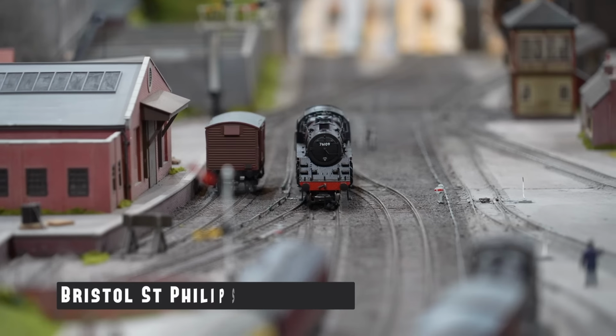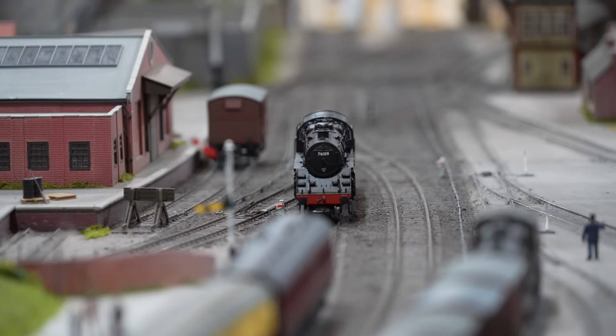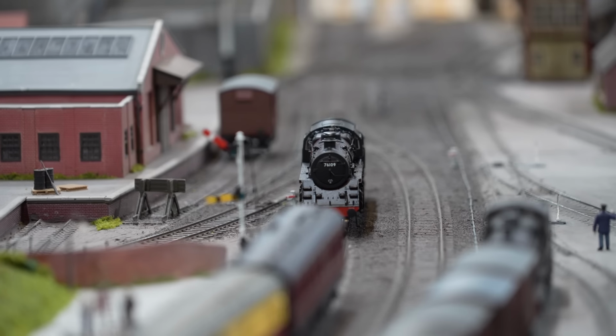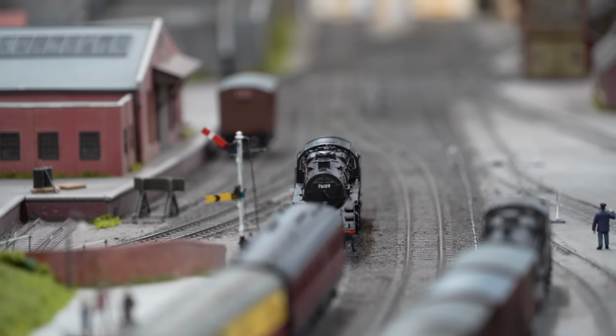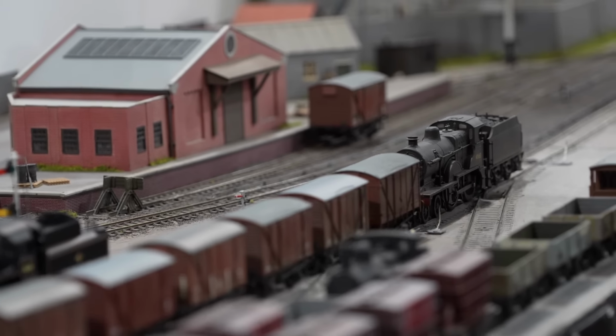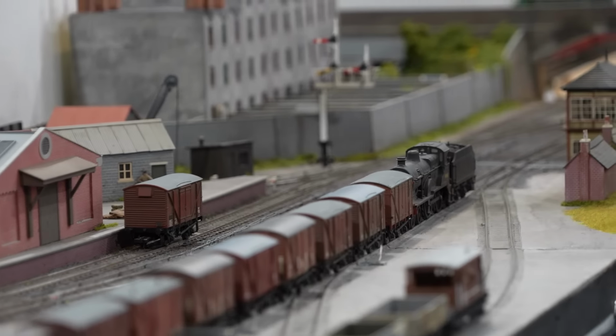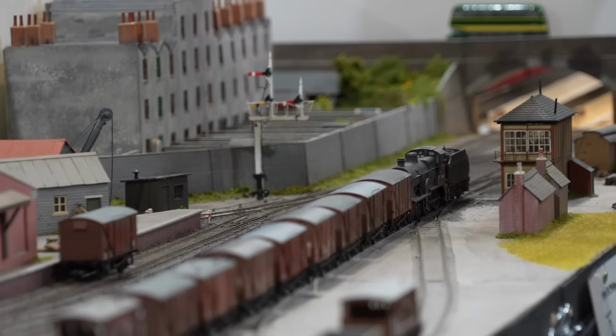Staying with 00 was the fully DCC-operated Bristol St. Philip's, representing the passenger station and the first few sidings of the goods yard. The scenic break is provided by the long-gone Barrow Road Bridge, which has been moved closer to the station than it was in real life. This layout really was a hive of activity, with trains coming and going all the time.